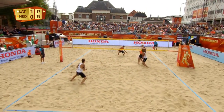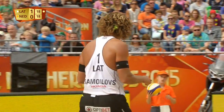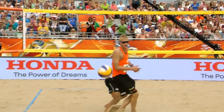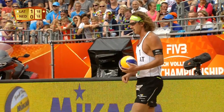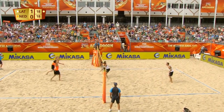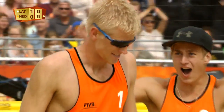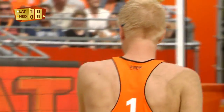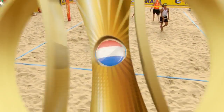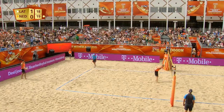Huge point. And another big block. Two in a row there for Aleksandrs Samoilovs of Latvia. They've leveled it up at 18 all. Really exciting. But look at that strong, strong left hand. Fantastic, really impressive. Samoilovs again gets it in play. Van Dorsten is there. Van Dorsten makes it! 19-18. Wow. 2 points from the blocks for Latvia on this occasion. It's, more or less down the line. It wasn't that close to the line. It was well in. Big hit.